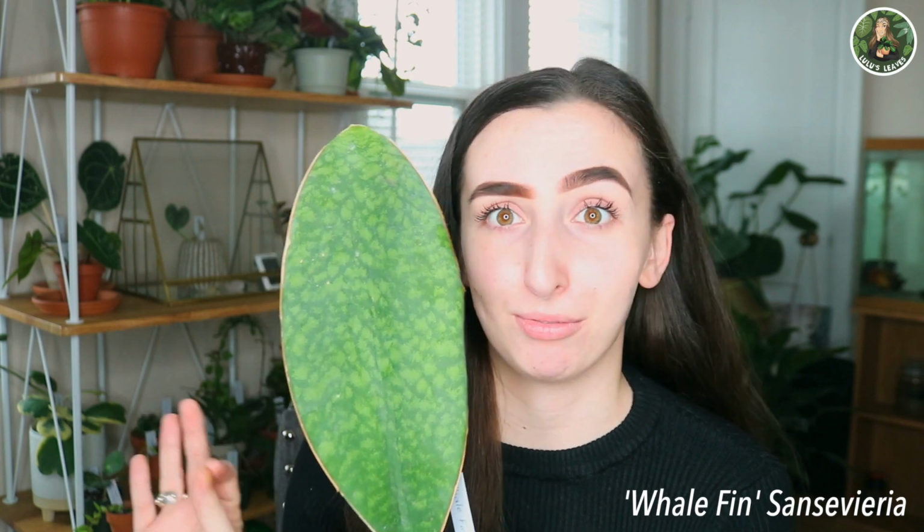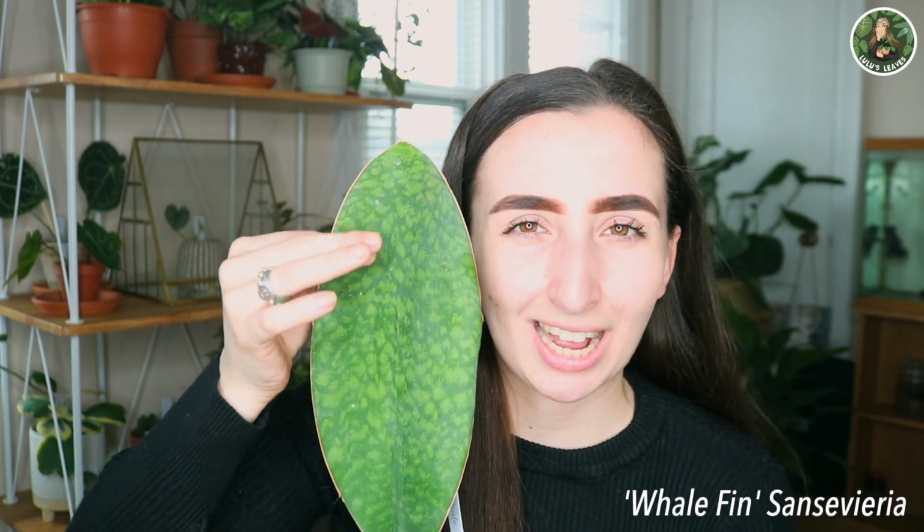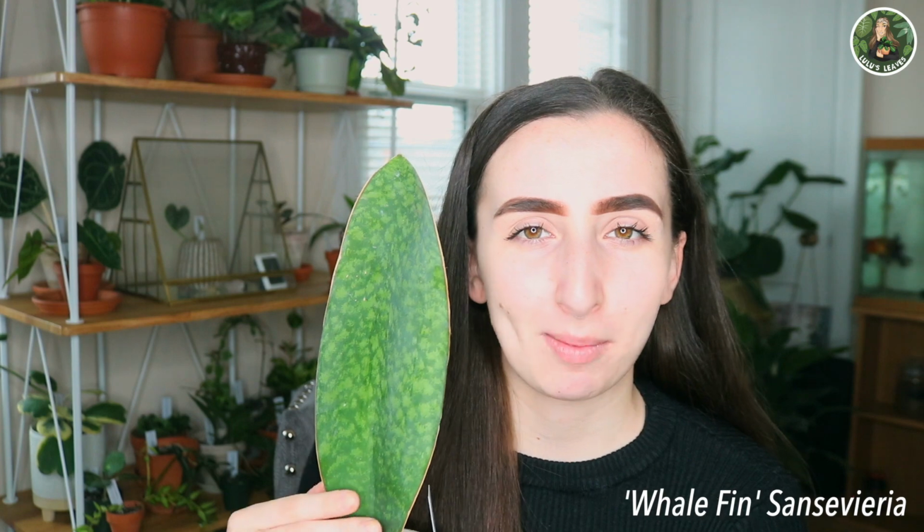This is my favorite Sansevieria by far. This one has a kind of scratchy texture, but it's very cool. The other Sansevieria that I had, I did give it away to my boyfriend's mom, but that one has more of a soft and smooth texture, or I wouldn't say soft, but kind of a shiny, smooth texture, whereas this one has a really nice texture. If you like feeling plants, this is one of those ones you want to feel.